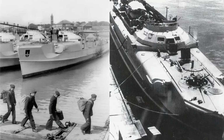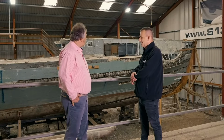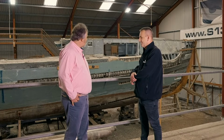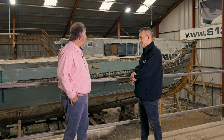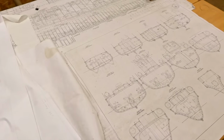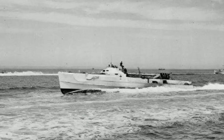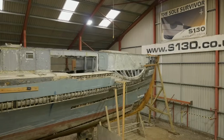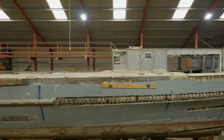We want it to do what it was designed to do, not sink things, but to go at the speeds it was designed to go at. So we have to restore it as if it's a race car. You know, it's got to do what it says on the tin. So we've tracked down original engines. If we're having to make anything new, it's done from original drawings, original pictures, wherever possible, copying everything exactly, because it is going to be a statement in its own right. It's a piece of history, so the only way to do it is to do it right.